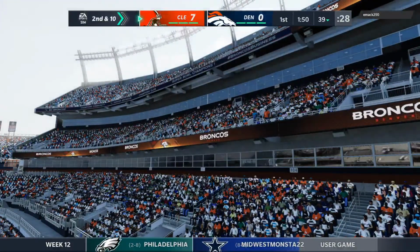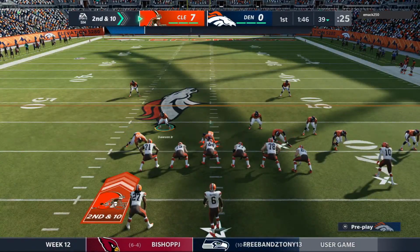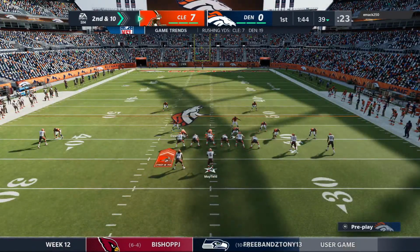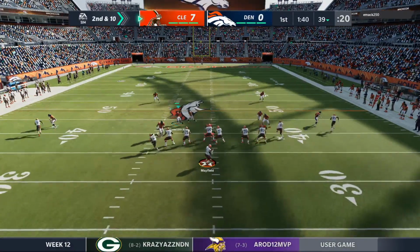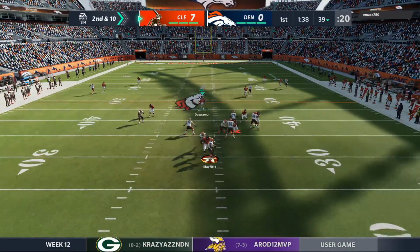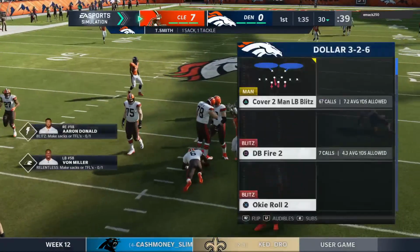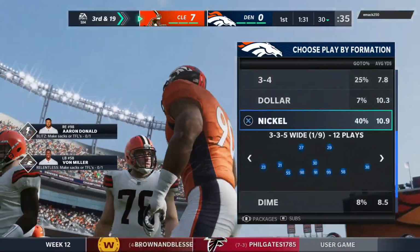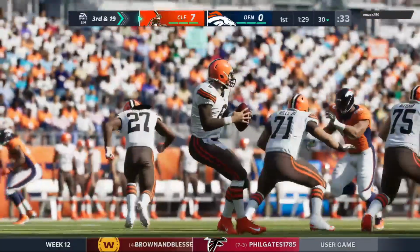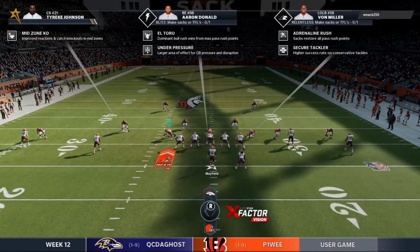So after the run for no gain, here's 2nd and 10. From the shotgun, it's Mayfield. And the Broncos get there and take him down. Okay, you know my bias is about to come out here. A lot of people think that the offense is just moving in the wrong direction. I'd say they're moving in the right direction because the defense is pushing them back.